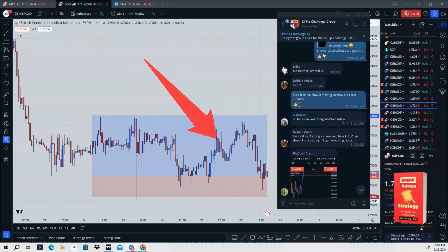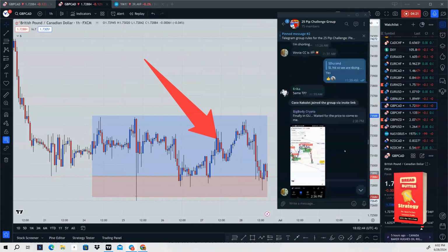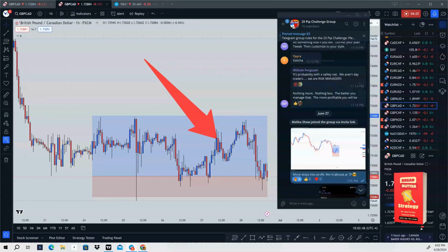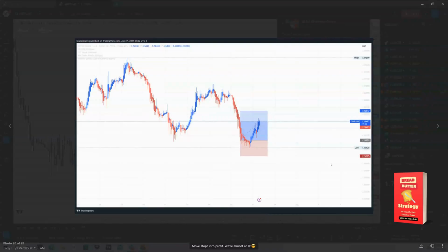Our stop loss got hit here on GU, so we got back into the trade. No biggie. And let me show you here. So I told everyone to move stops into profit. We're almost at TP here on GU.